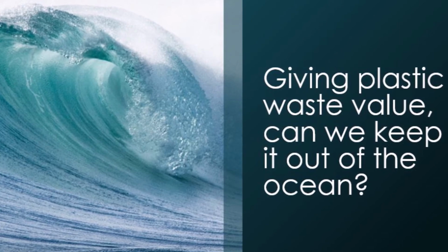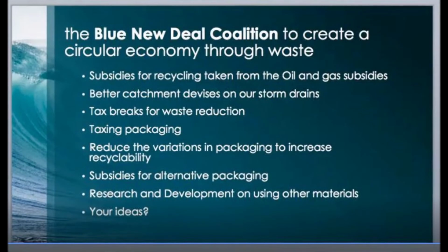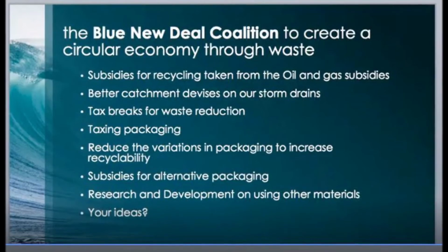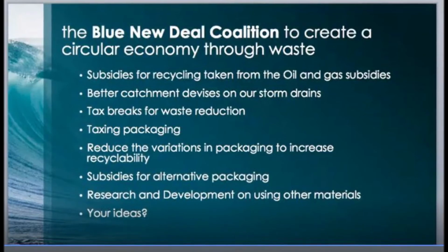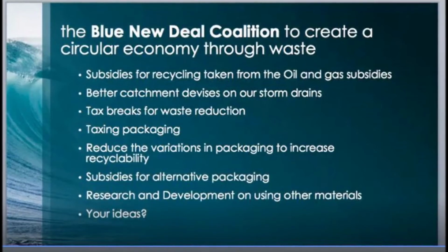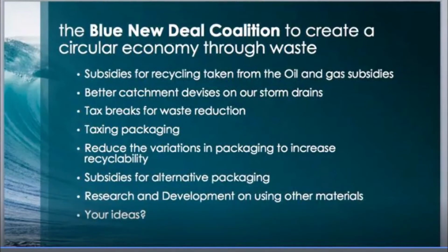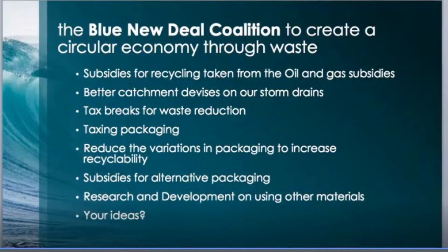And the way we're doing that is we're working with a group in Washington, D.C., known as the Blue New Deal Coalition. And I'm specifically focusing on a circular economy through waste. And that's not just plastic, but our bottles, or our cans. We need to do better in our recycling of those materials. And so some of the suggestions we're making to our policymakers are to subsidize the recycling. You probably all have heard how China's no longer taking our recyclable material anymore. And we are right now sending our recyclables to 7 different countries.